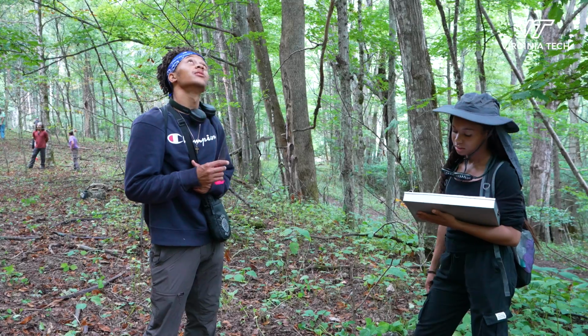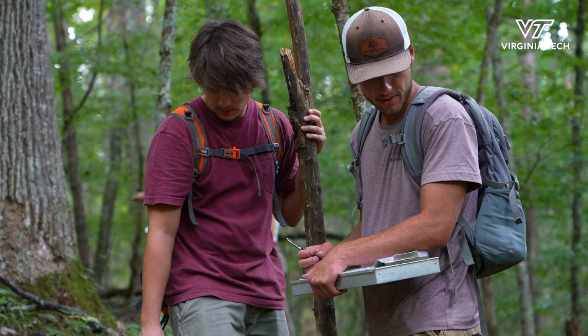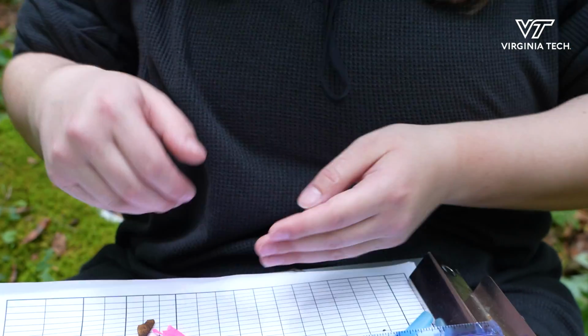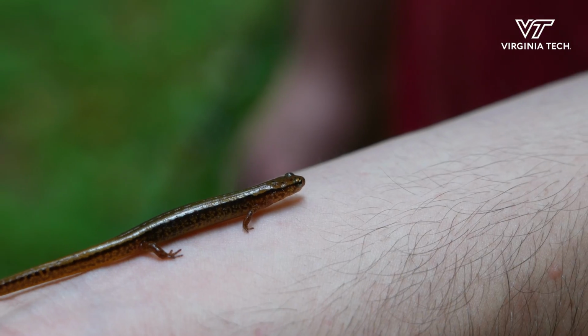I think one of the best things about it is that because I've been doing this so long, it doesn't seem new sometimes to me, but then when I take a new group of students out and they get so excited about an animal that they've caught, it kind of like makes me excited all over again.